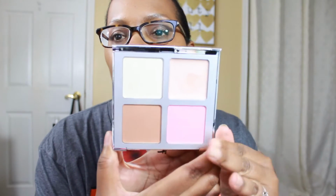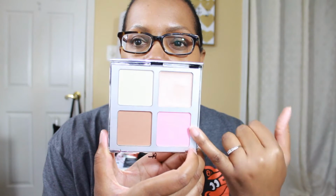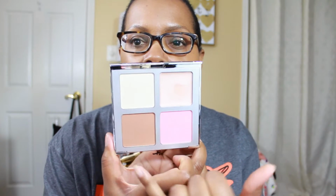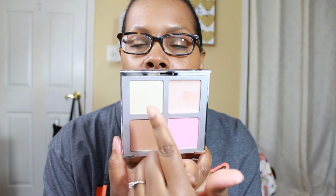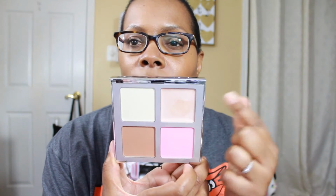Pop that open. I am going to be using a palette from IT Cosmetics, and it's a face palette, and it's called the It's Your Beauty Award-winning Must-Haves palette, and very reflective. But it looks like this. You have this huge mirror on the inside, and you have 4 products on the inside of the palette. You have the Bye Bye Pores blush, you have their bronzer, you have the Bye Bye Pores pressed powder, and you have the cream illuminating powder.